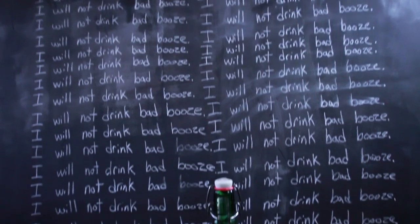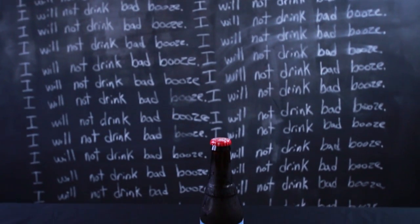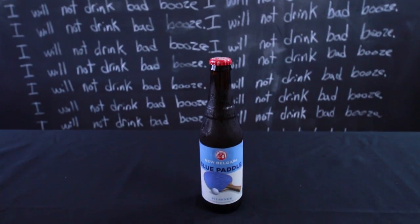Well, it's two rights, and are you also gonna agree with us? Oh yeah, I already did. Oh, cool. This is Grosch Lager, which is an import. It is a Pilsner style, and I've got the other one. This one is New Belgium. Blue Paddle, I think, is the name of it.